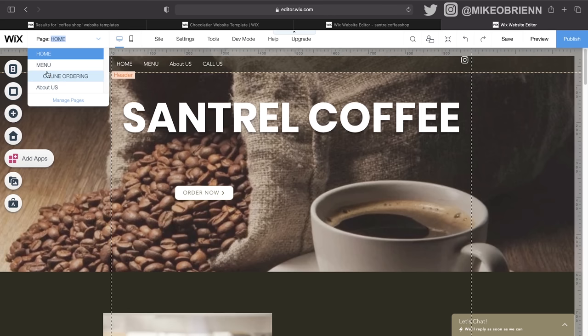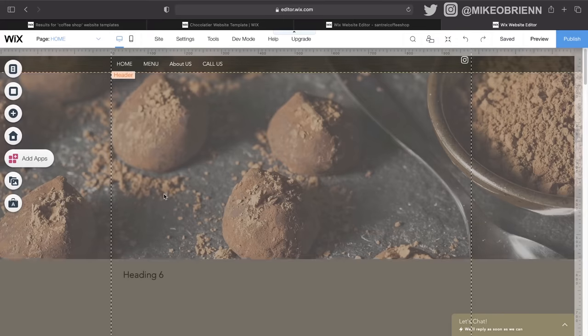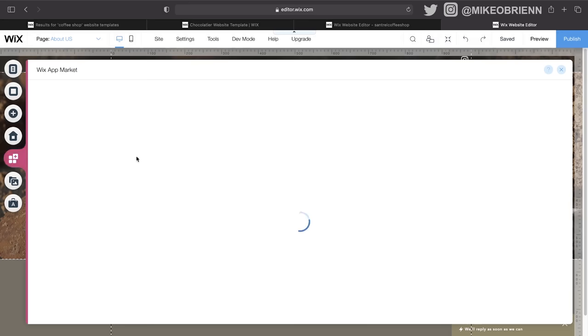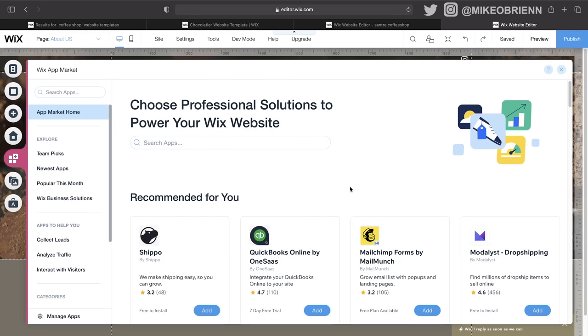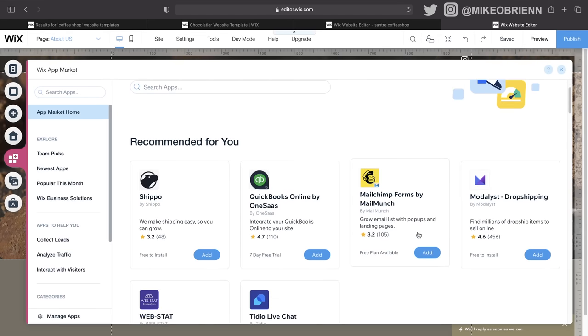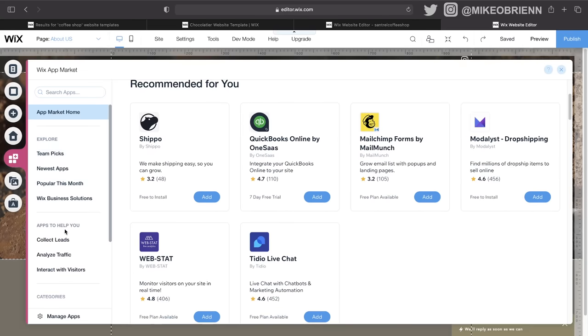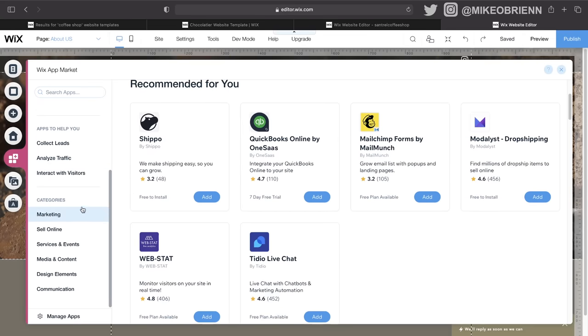We could do it like online ordering actually already is probably an app. I didn't look at that page yet, but I imagine they have an app set up there. But if we go to About Us, this is where we can just add one. So the Wix app market has tons and tons of apps. A lot of them you don't have to pay for. There are some that you do have to, but you have like MailChimp right there, QuickBooks, a lot of other kind of back-end things that are really useful.